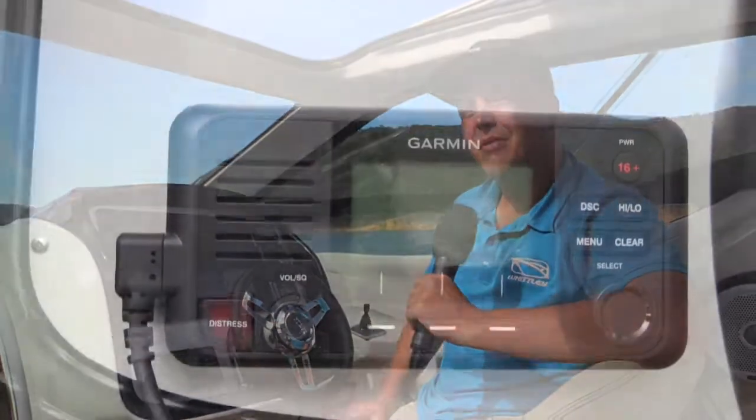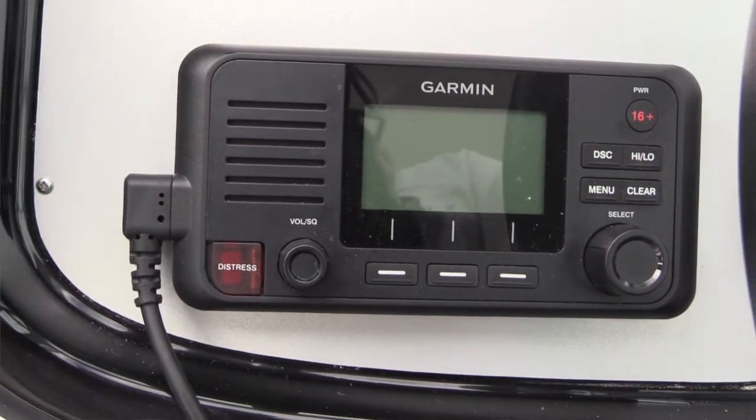Also on the dash, we've more recently upgraded to a Garmin VHF radio, which you can see down there on the left-hand side.